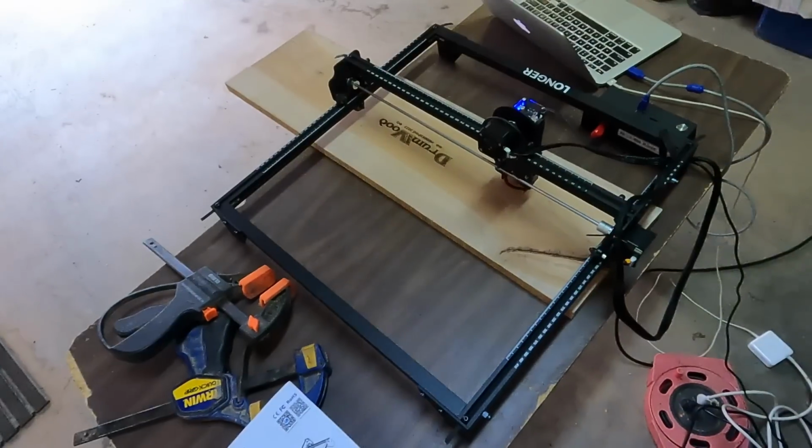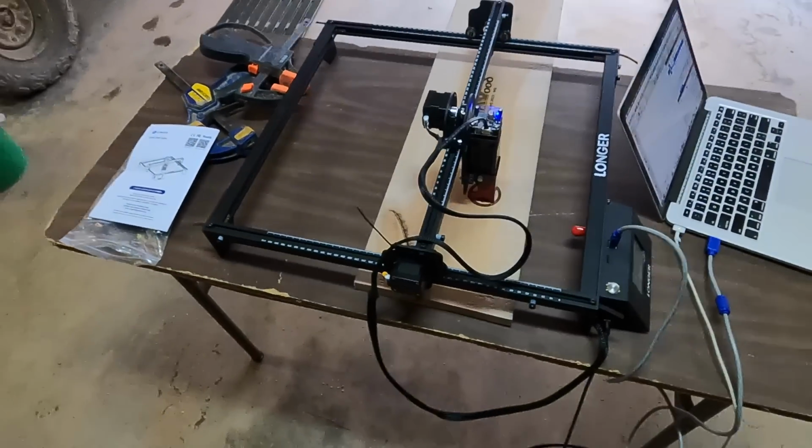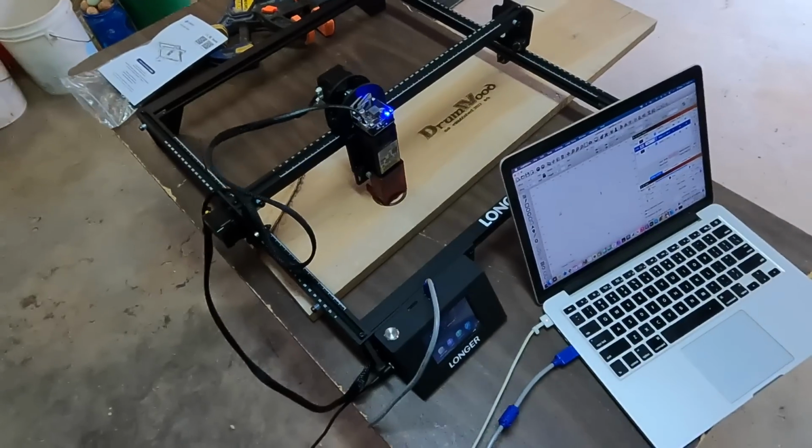A company by the name of Longer sent me their Ray5, which is a 10-watt laser engraver, to try out because they knew I had a wood shop and made wood products. So I thought, hey, this may be a good thing to add to your arsenal so you can take those wood products up a notch.